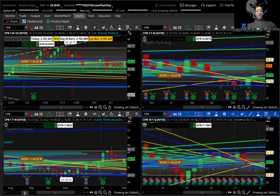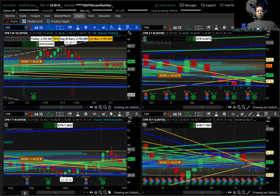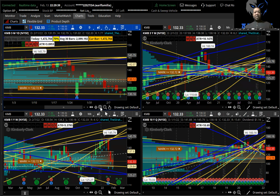Moving on, the next one I got on my list here is Kimberly-Clark, KMB. All right, so here on Kimberly-Clark, we've got continuity to the downside on the macros. So we need to see this thing move upwards for us to be taken serious. But what we did get Thursday was a bounce off the broadening formation, which gave us a daily rev on Friday, which was a good sign as it reacted very well off that broadening formation.